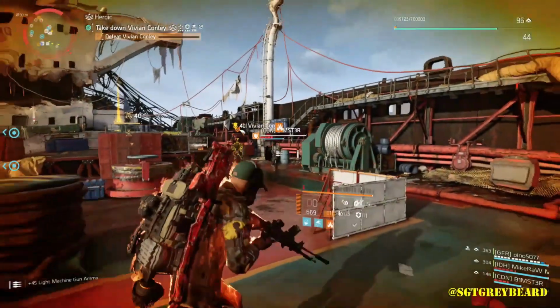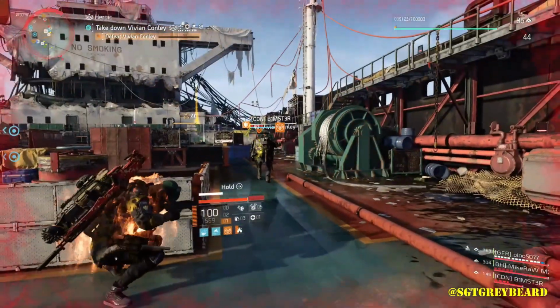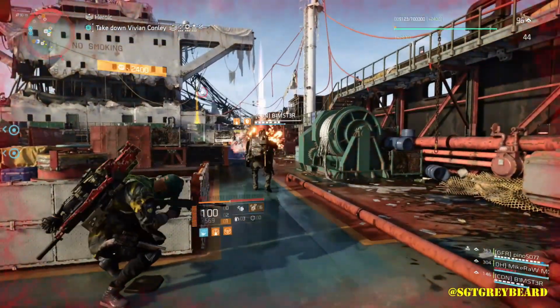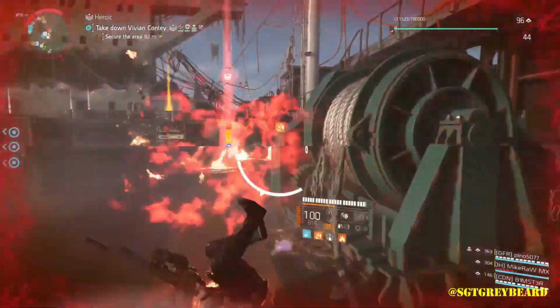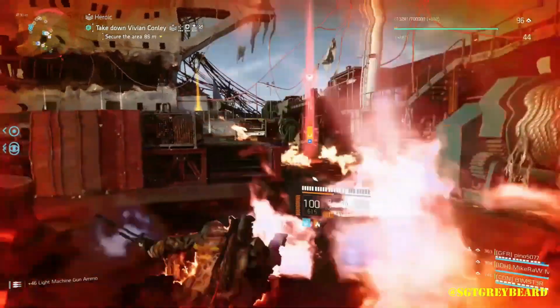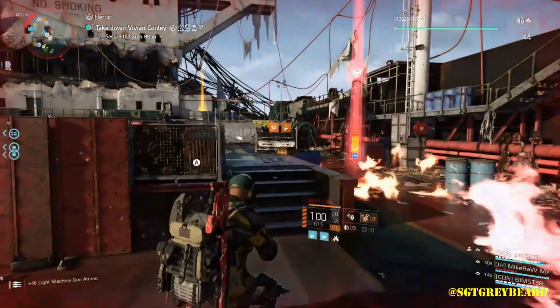so we were able to get the item. Now, moving on, but staying with the same mission, Stranded Tanker, this time it's on Heroic. This was a great one because as you can see in about a second, once I get through the fire, we actually wound up getting 2 exotics on this drop.